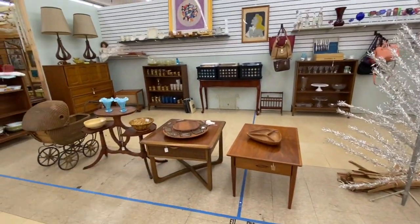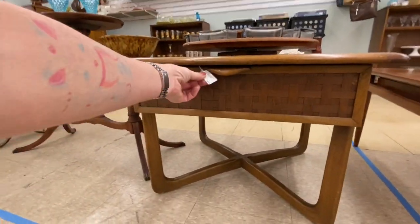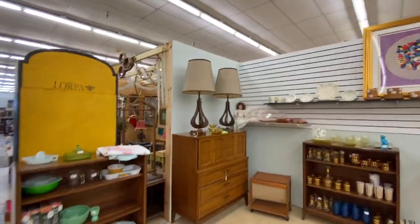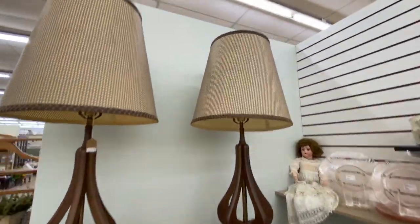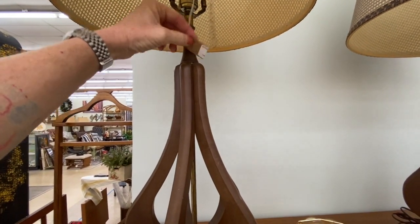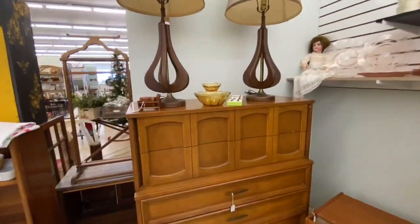Both of these end tables are phenomenal. I love this basket weave. This is Lane. Yep, Lane 270. It's a good piece. These lamps. Oh, they're great. All right, let's see. Is pair, so a pair for $225, which is a perfect price.